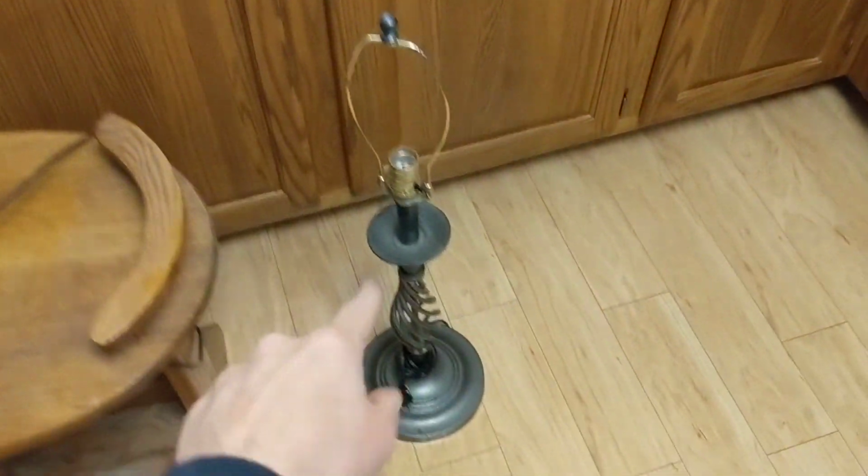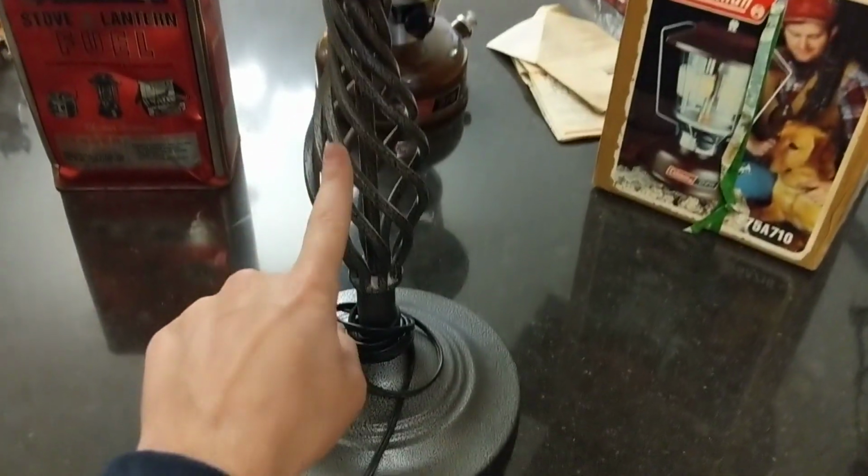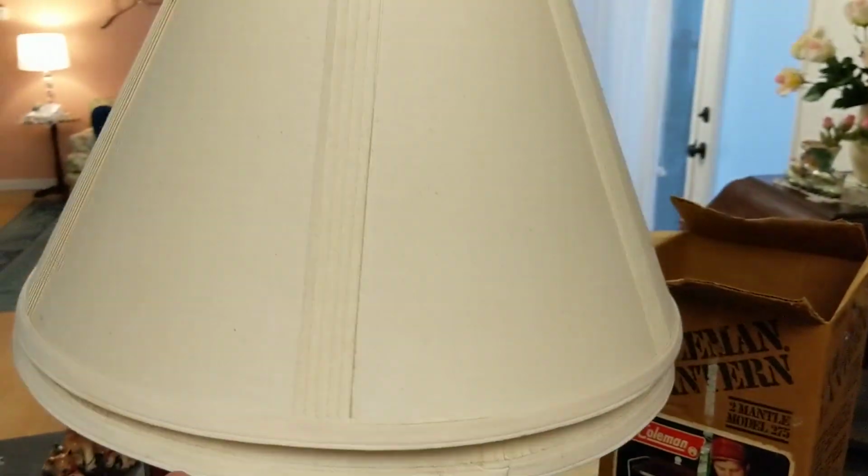And then I also had 2 of these. There's one, and there's the other one right here. So it has this kind of metal. It's not old, obviously. And then it comes with the shades, and these are neat. They're kind of like pleated. And that's good. They seem to be in really good shape. So I got those for free.